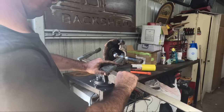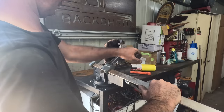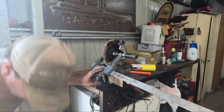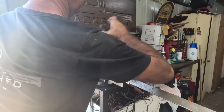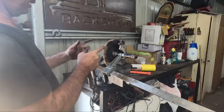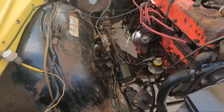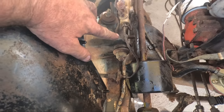I can't even free up the bloody clamp. Oh, still a little bit tight there. So I'll just keep working away at that. In, out, in, out. We'll get it there. So right now we should be ready to bleed brakes, but check this out. Push the pedal down.